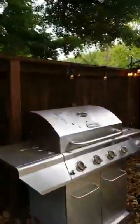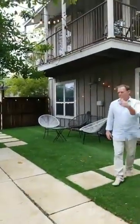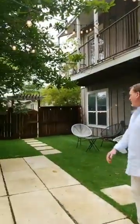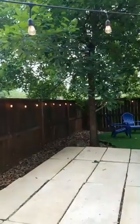But you've got a barbecue, good for entertainment, a fire pit. You can put a fire pit right here easy. You get barbecue right there. Plenty of room for entertaining. I like the backyard. I like the backyard too.